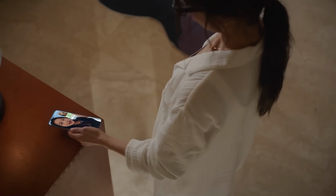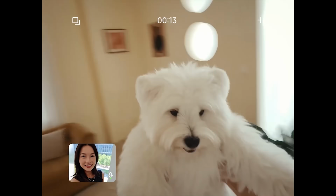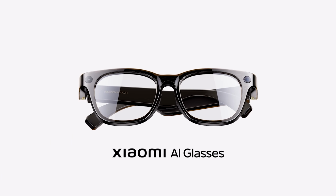Now, the big thing here, of course, is going to be the fact that it's Xiaomi, and a lot of people are going to be against other people wearing glasses with cameras that are made by a Chinese company. So it's going to be interesting to see whether these glasses go on sale globally or whether they're going to be just China-based. Either way though, again, competition is good for the end user and the consumer, so I'm loving this.